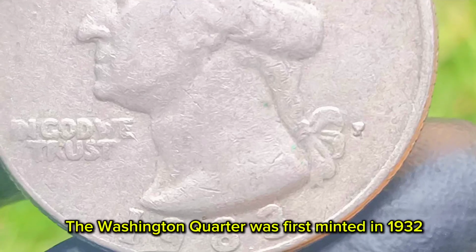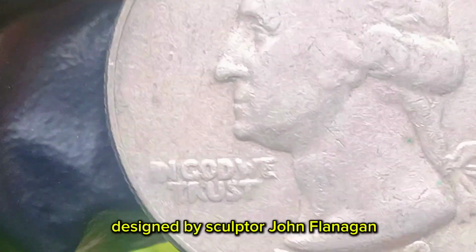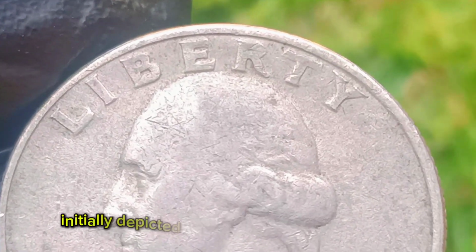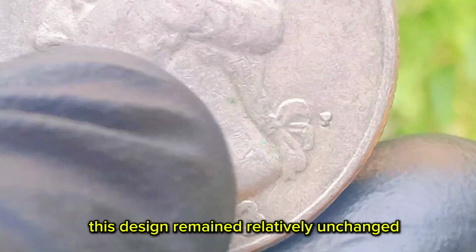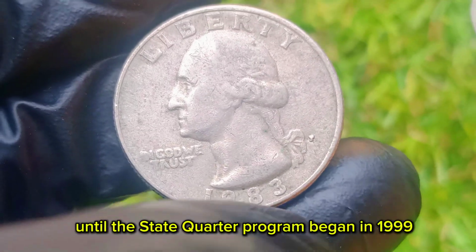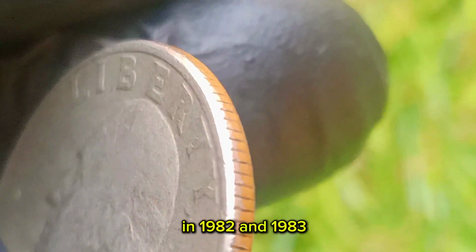The Washington Quarter was first minted in 1932, designed by sculptor John Flanagan. The obverse features a profile portrait of George Washington, while the reverse initially depicted an eagle with outstretched wings. This design remained relatively unchanged until the state quarter program began in 1999, introducing new reverse designs to honor each of the 50 states.